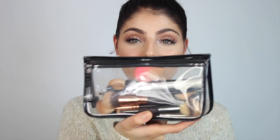So basically this is what I travel with. I travel with one bag. This is a MAC clear case where I just put all of my brushes. I have this big Enyo bag because this is the only one that I have that fit all my makeup in it. This is where I keep the majority of my makeup. And then I have this nice little case or bag that I carry in my handbag where I put whatever lip colors and stuff that I'm using. I keep this in my handbag.